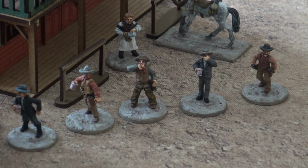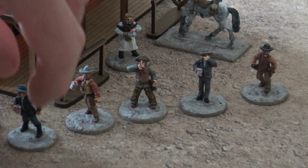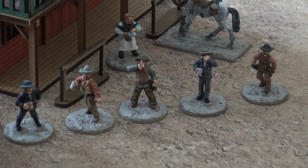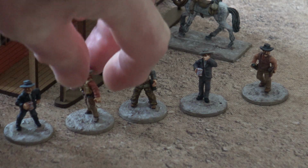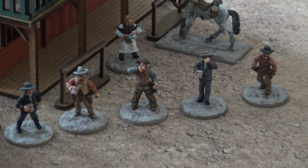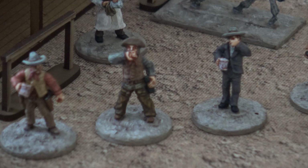And they're kind of like a bar crowd. So at the back you've got the bartender cleaning the glass out, and then 5 customers at the bar, all with bottles or glasses of beer or whatever. They're quite a nice little group. Try and zoom in a little bit more so you can get a slightly better look at them.